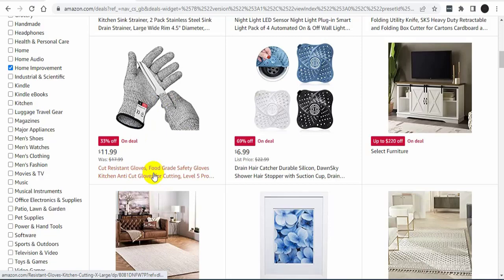Gloves here, food grade safety gloves. This was about $18 and it's 33% off on this deal, just only $12 here. The next item is very safe, and it was $22.99 here. This item is 69% off on this tape, and this time it's only $7 here.